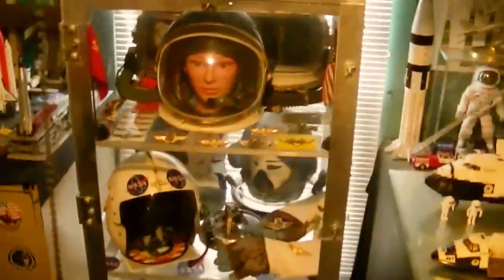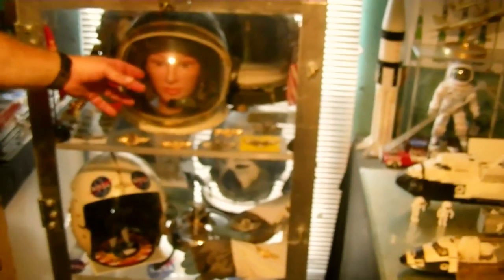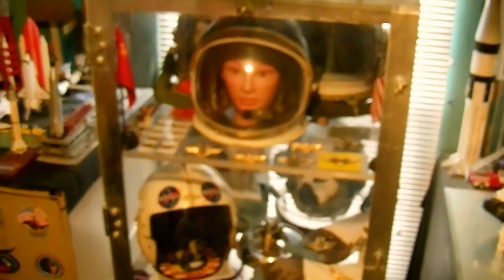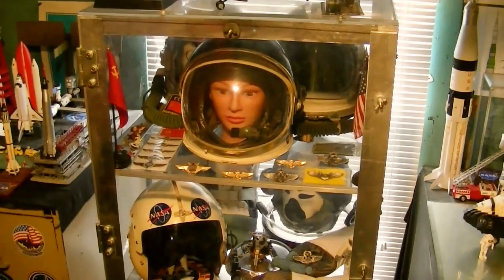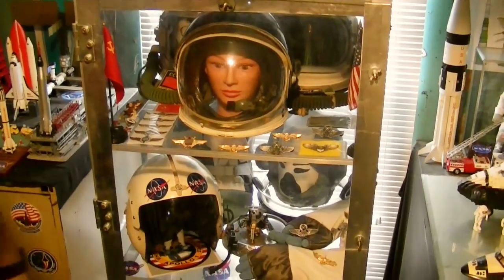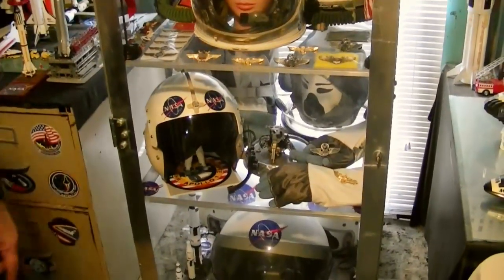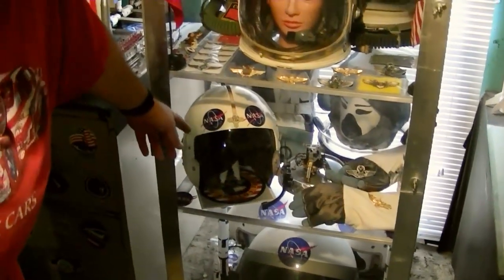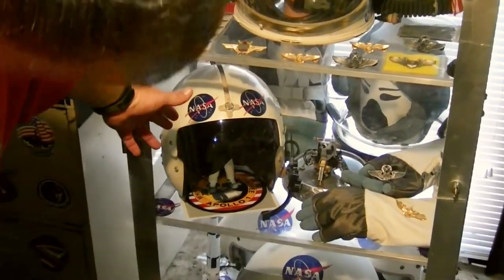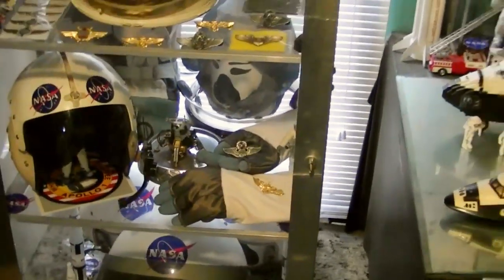Collection of aviation helmets. This one particular helmet is made almost identical to what the Mercury astronauts wore. The two helmets behind that are Soviet MiG helmets, high altitude. The two down here, the round bubble helmets, were training helmets used in the Apollo program. Then we have various aviation helmets, helicopter helmets down here. We have replica moon gloves, replica moon boots.